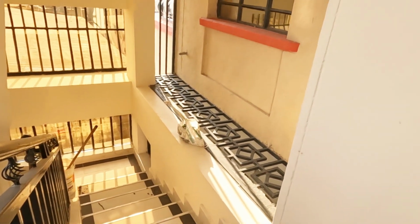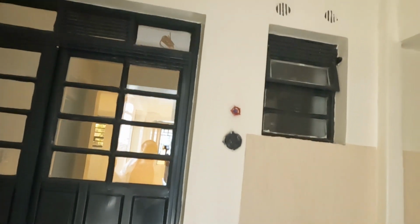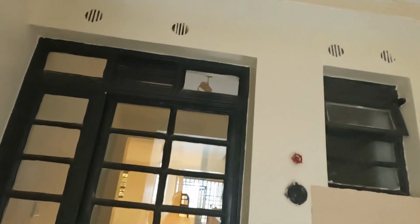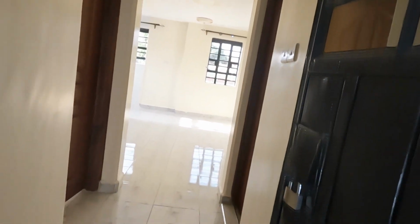Okay guys, so today I'm going to showcase a two-bedroom apartment, and they have different designs. So let me show you how they look, and then you choose and let me know which one you prefer.